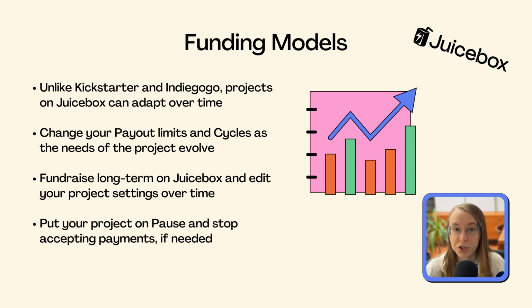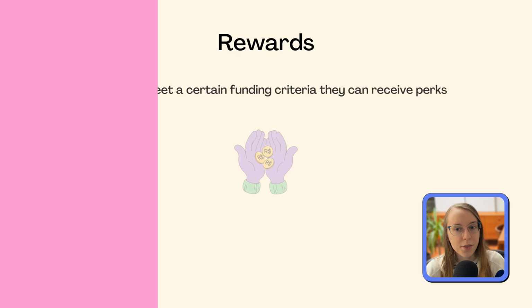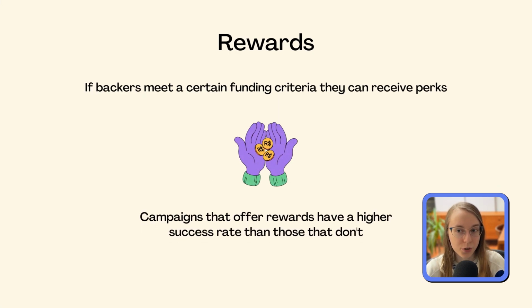You can also put your project on pause and stop accepting payments if needed. Moving on, the next category we'll look at is rewards. If backers meet a certain funding criteria, they can receive perks. Crowdfunding campaigns that use rewards often have a higher success rate than those that don't, because they create incentives for a variety of backers to support your project at different price points.